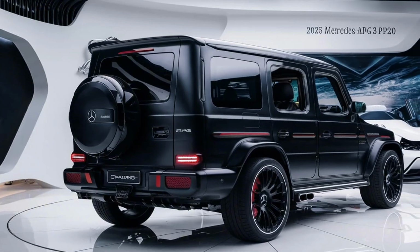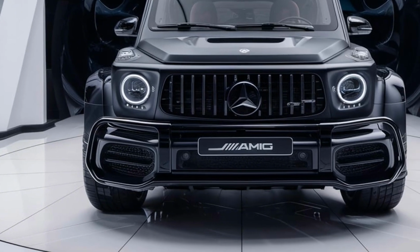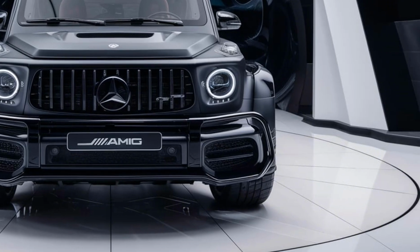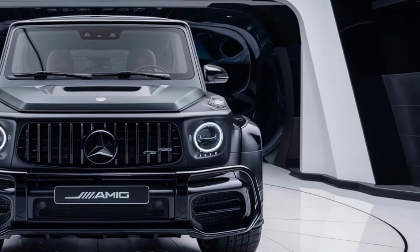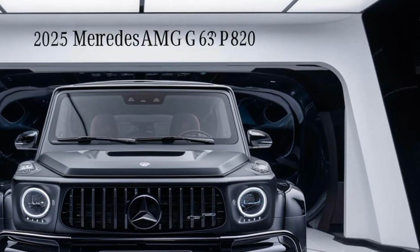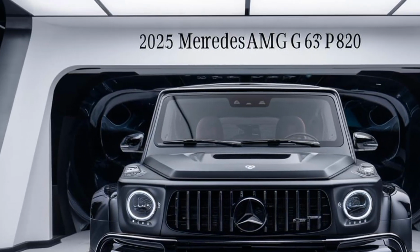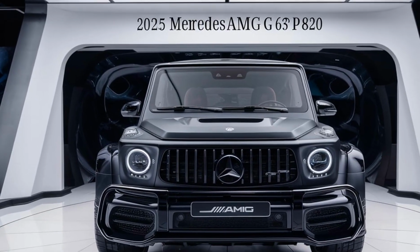performance and pricing. Now, first impressions are everything, and the G63 absolutely nails it with its rugged, boxy shape that has defined the G-Class for decades. The 2025 model keeps that classic G-Wagon silhouette, but with some modern touches that make it even more aggressive and eye-catching. The front grille is dominated by the AMG-specific vertical slats, and of course, you have that oversized Mercedes-Benz emblem sitting proudly in the center.